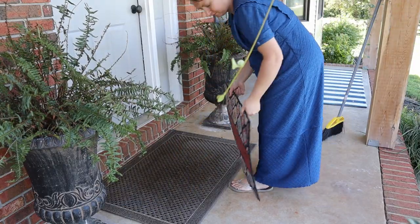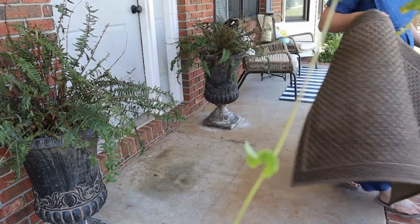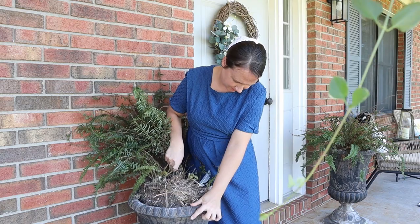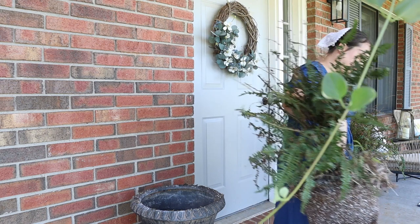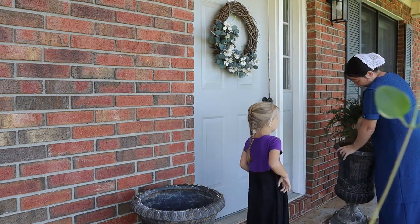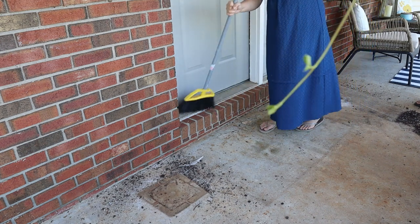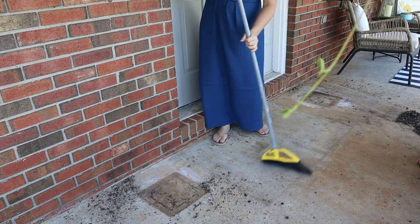Alright, and now moving to the front porch, I'm just going to start by just removing the things that we know we don't want here. And my poor ferns did not do well this summer. Before I realized it, they had some worms and bugs. It was within a couple days, they were just terrible looking. And so, yeah, they did not do that well this summer. So we're gonna get those out of the pots and then just start kind of sweeping the floors and getting everything nice and cleaned up again.